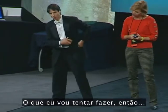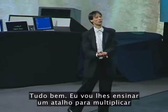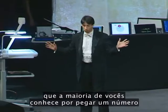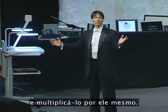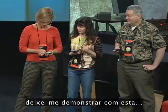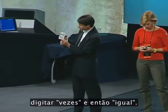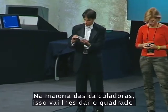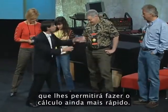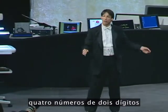Okay, great. I noticed that took some of you a little bit of time to get your answer. That's okay. I'll give you a shortcut for multiplying even faster on the calculator. There's something called the square of a number, which most of you know is taking a number and multiplying it by itself. For instance, 5 squared would be 25. Now, the way we can square on most calculators, let me demonstrate with this one, is by taking a number such as 5, hitting times, and then equals, and on most calculators that will give you the square. On some of these ancient RPN calculators, you've got an x squared button on it, which will allow you to do the calculation even faster.